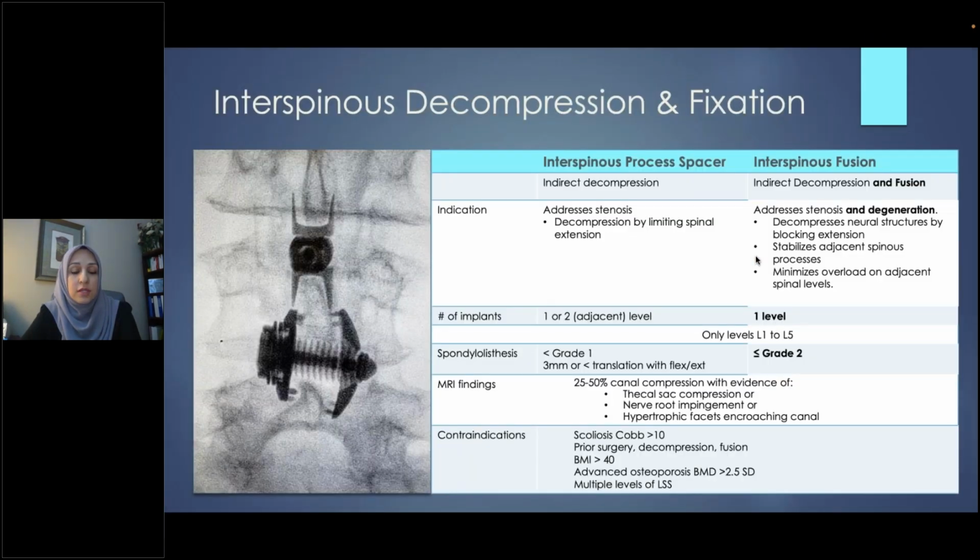The alternatives that we have in comparison to a decompression surgery are interspinous spacers as well as interspinous fusion devices. So these are going to be indirect decompression treatments. Specifically, I'll focus on the spacer. These do uniquely differ just a little bit.